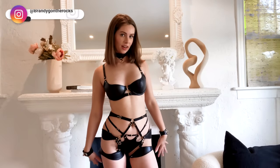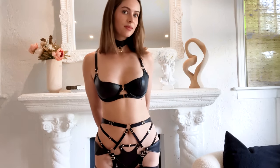I would say my favorite outfit out of all of these would be the blue one first. And then this one's very fun. Probably the pink bodysuit last, and the pink top and bottom as third place.